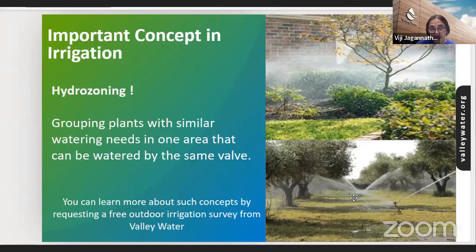And especially if those are California live oaks, they're not going to be happy about this. So you just want to be sure that you're not doing this random mixing and matching of plant material. And so we highly recommend doing the hydrozoning. It's easy to add a valve and separate all this out. And so that's what you should be thinking about.